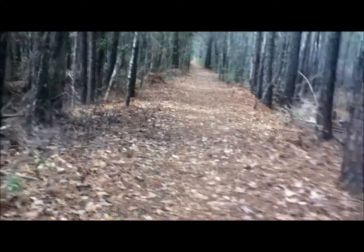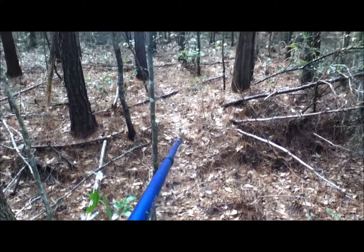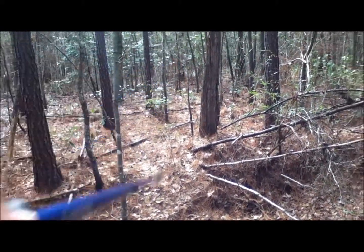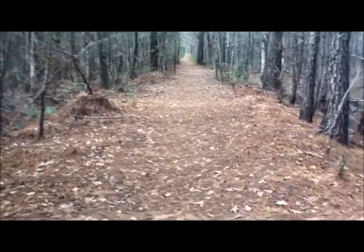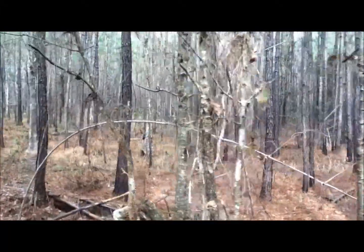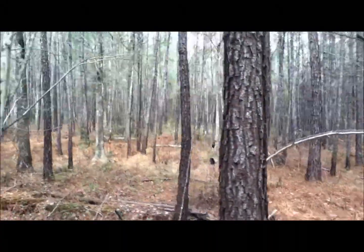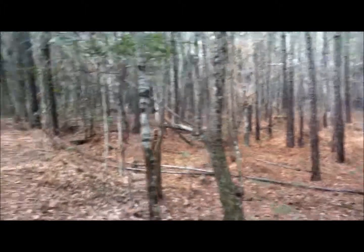And you can also see there's a path right here. Goes all the way back through there. It's kind of like a deer path, not a hiking path, so don't go that way unless you plan on doing some bushwhacking. Beautiful forest out here, man. It's just dense. A lot of hammock trees, but the issue is the underbrush.